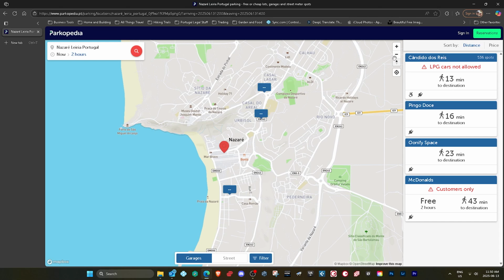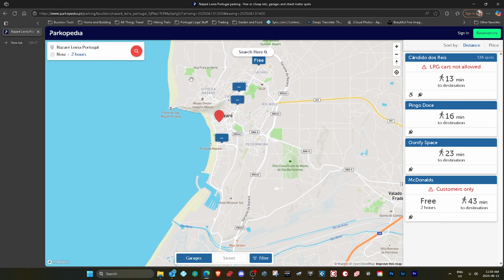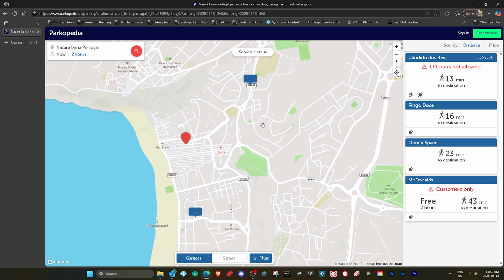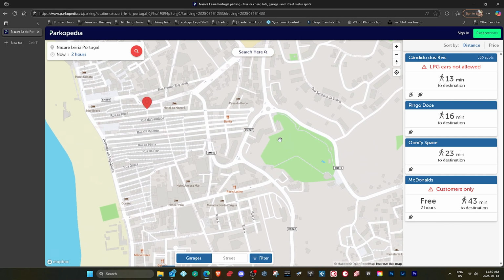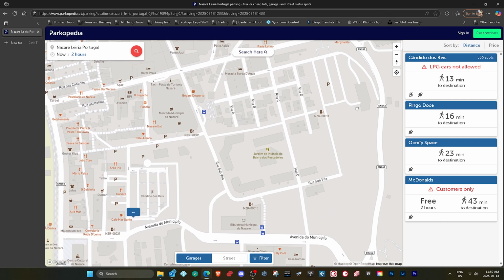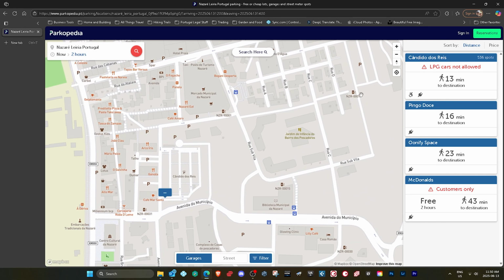Right, this is a map of Nazaré. Anything to do with parking, you will find on this page. The closer you zoom in, the more detail you're going to get about parking. So for instance, charging for electric vehicles, and P for parking.